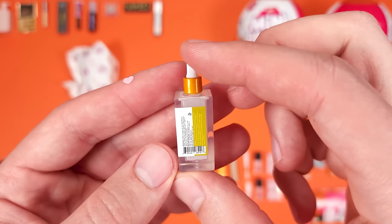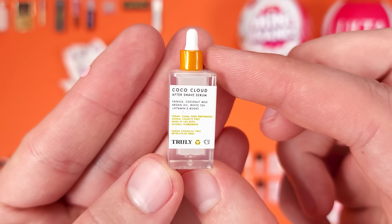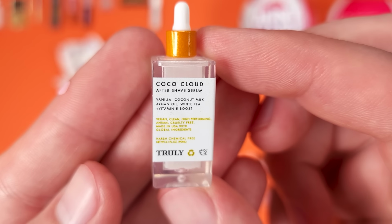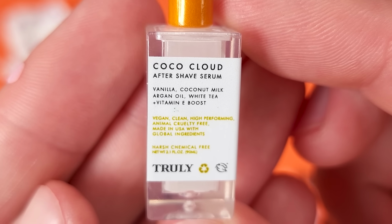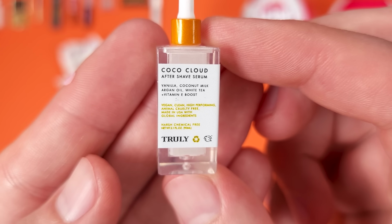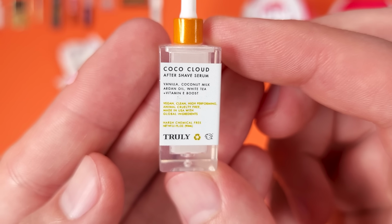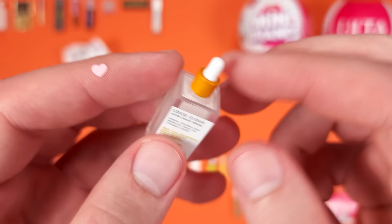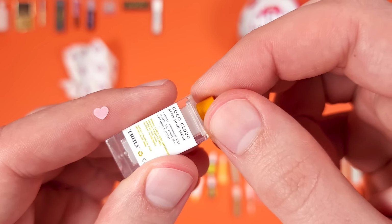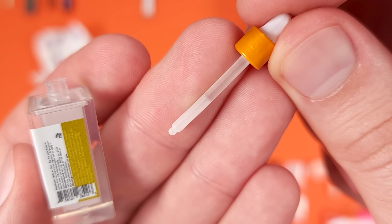Okay, this is definitely a new one. We got the Cocoa Cloud Aftershave Serum from Truly. It's with vanilla, coconut milk, argan oil, white tea, plus vitamin E boost. Vegan, clean, high-performing, animal cruelty-free, made in USA with global ingredients. Now the question is, does it open? It sure does. And it seems like they made it look as if there's something already in it.